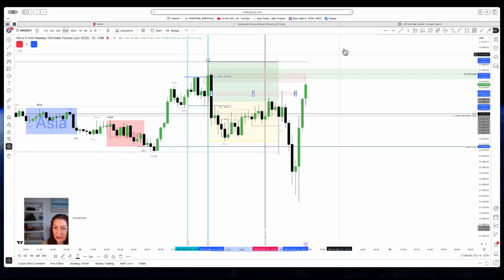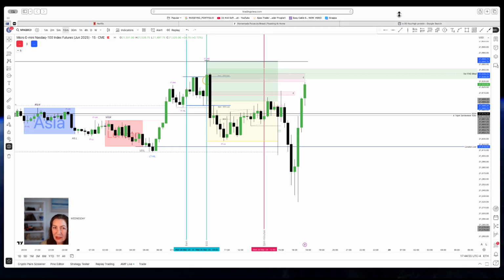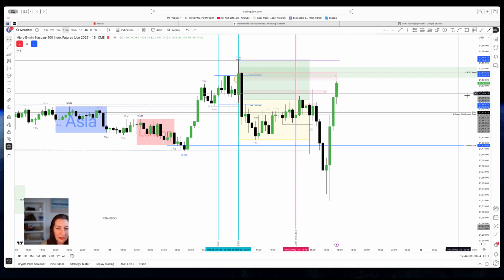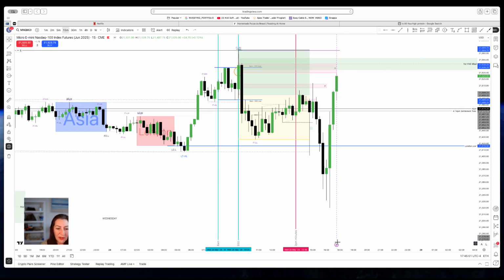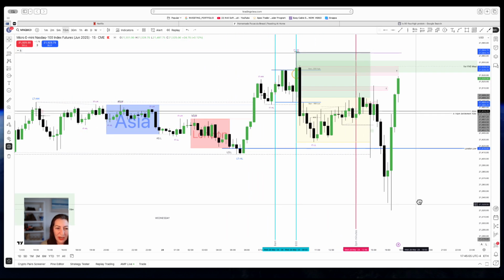There we go. Okay. I got a good size screen here for you guys so you guys can see everything. So let's take a look at the big picture, and then we'll jump down to the 1 minute and 5 minutes so you can see the detail of the trade.